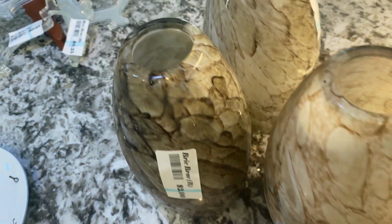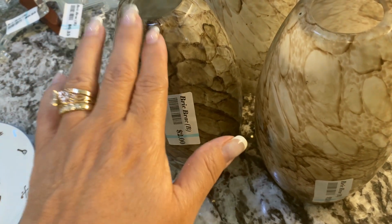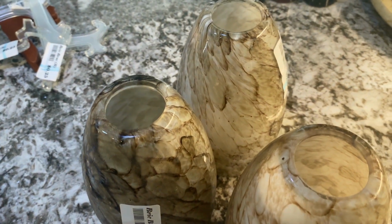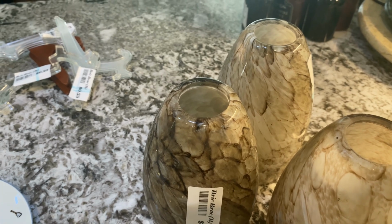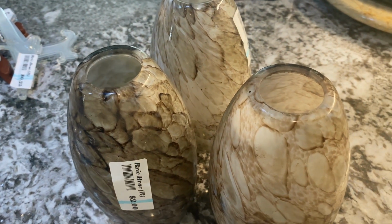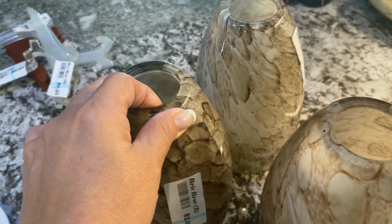And if I decide to move from my existing home, I will leave 2 of these behind and keep mine because mine are blue, hand-blown Italian glass pendant light thingies, and they're gorgeous, so I'm not going to leave those behind, but these are absolutely beautiful. I prefer blue, you know me.